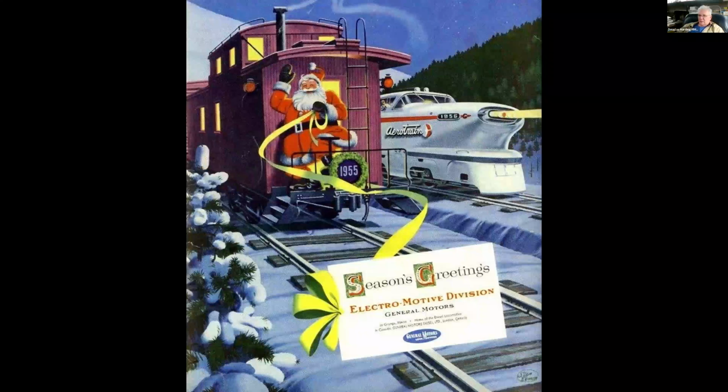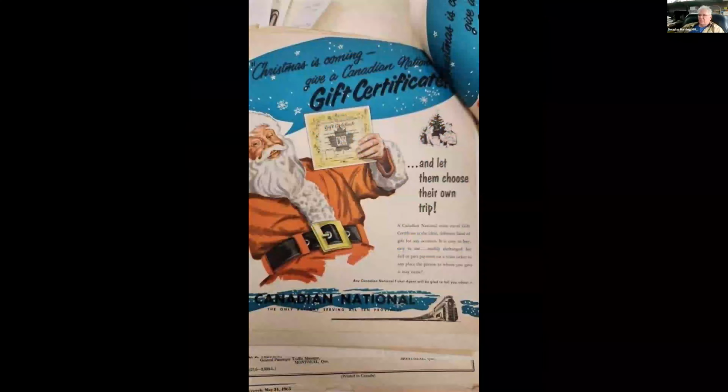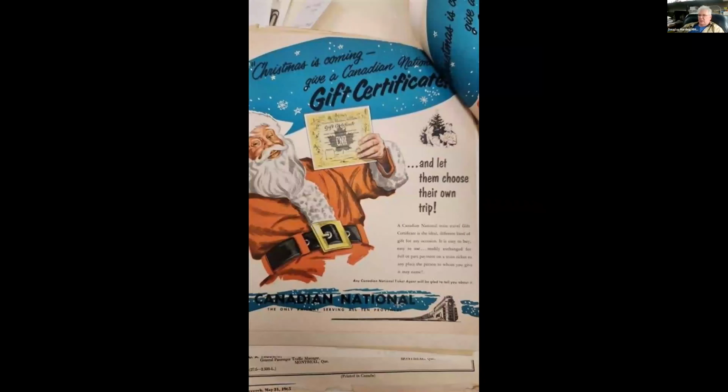Of course, General Motors had to get involved, Electromotive Division. Santa on the old-fashioned caboose and the new Aerotrain going right by in 1956. And then here we've got a Canadian National promoting Christmas gifts. Buy a gift certificate to ride the Canadian National. What could be a better present? If only we could get one today, right?